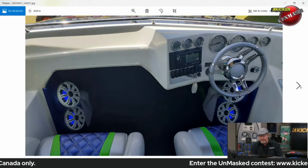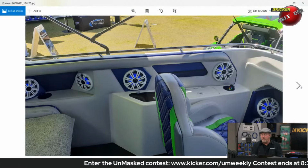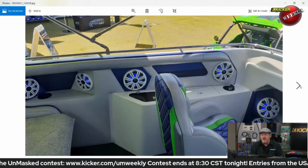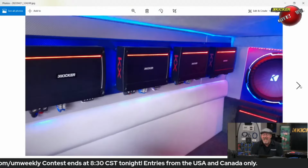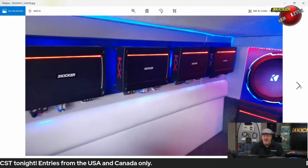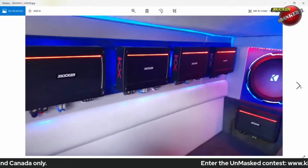So I crawled my little fat butt under there, and here's actually a view of the left side of the boat. I'd say it's the passenger side, but it'd be the driver's side on a car. But once again, all the LEDs, I mean, just incredible work was done on this boat. But as you get underneath the bow of that boat, underneath that long fiberglass hood, you see a multitude of Kicker amplifiers. In fact, there are 12 KX amplifiers in this boat.